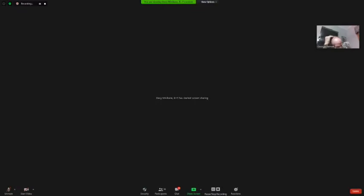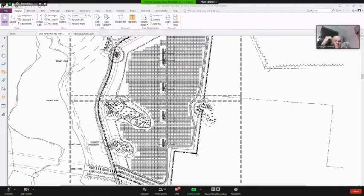I have a question. Could you point out where the battery storage is on this site? Let me share my screen again. I would if I knew how, Ken. Actually, it's probably better if I go to the index just so you can see it all. All right, so the equipment areas are along the central access way. If you can see my cursor, these 4 areas.